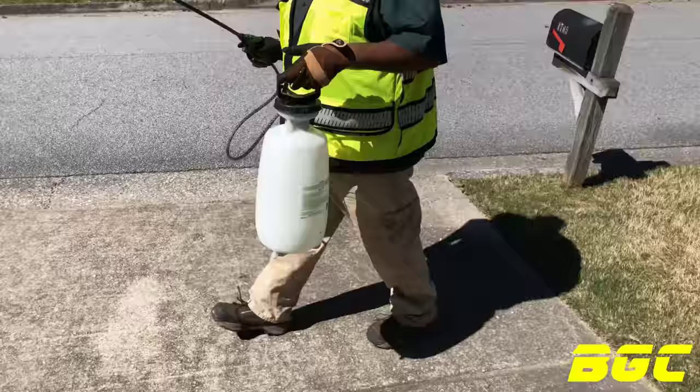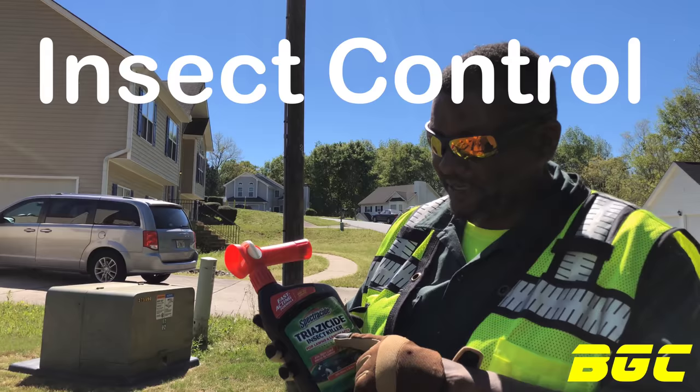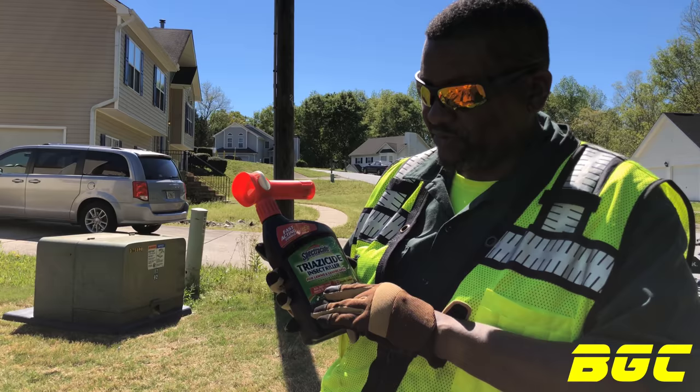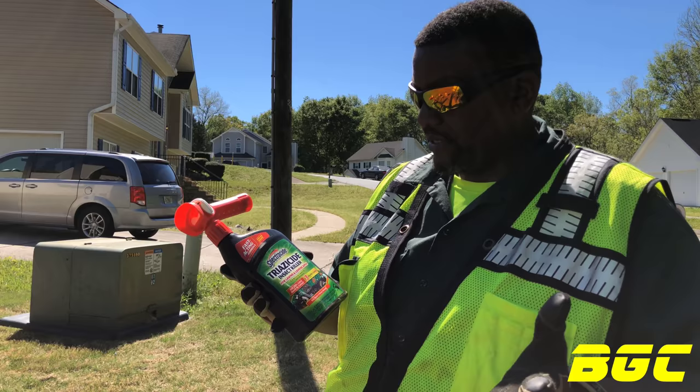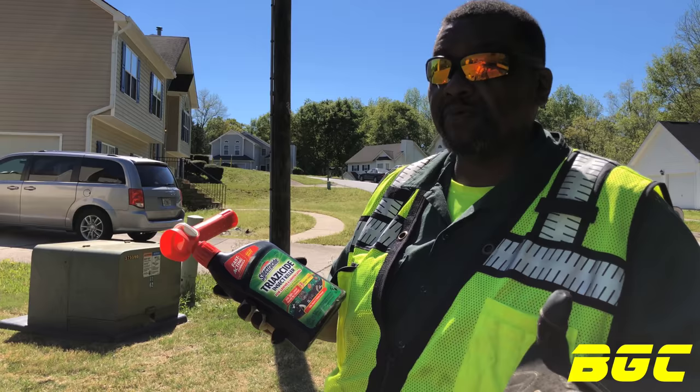Hey guys, that's how you keep the weeds under control. This is the Spectracide Triazicide. It's an insect killer for lawns, lands, and landscapes. Lasts up to 3 months, kills 260 plus insects. All right, and that's pretty much going to be ants, army worms, grubs, sod webworms, and what's the other one? Chinch bugs. All right, so and I think this kills crane flies also.